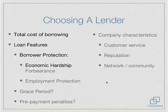Another key thing is around the loan features, and these can actually vary widely between lenders. The first thing is what we call borrower protection. You hear this a lot: economic hardship forbearance. This is a feature that we have in our loans, the government has in its loans, and most lenders do. Basically, this says that if you are unable to make your payments due to some sort of job loss or other types of economic hardship, you are able to suspend your payments for a period of time, up to a fixed amount.